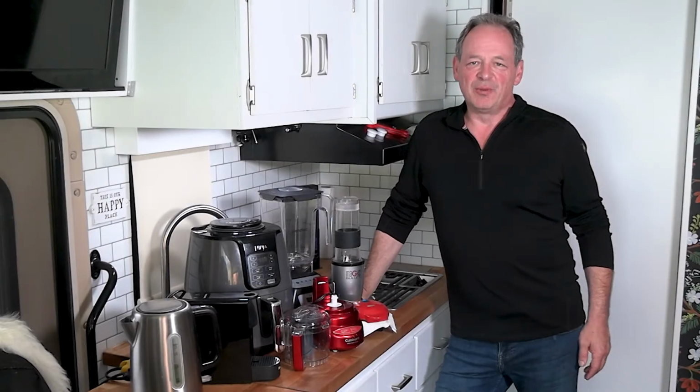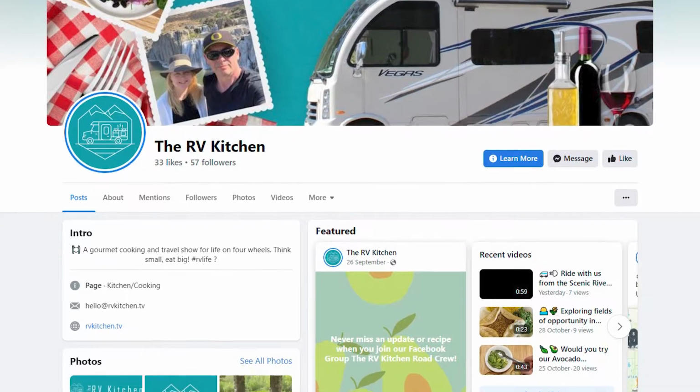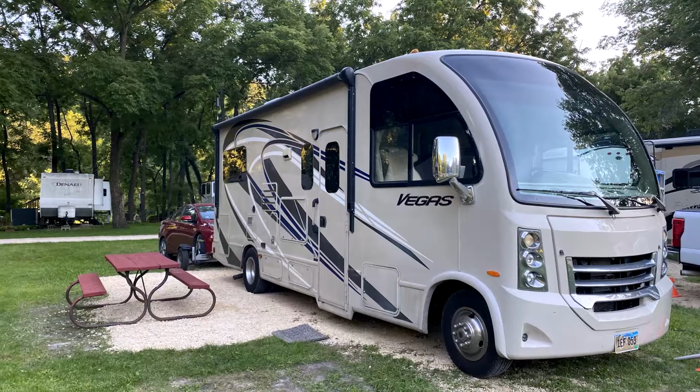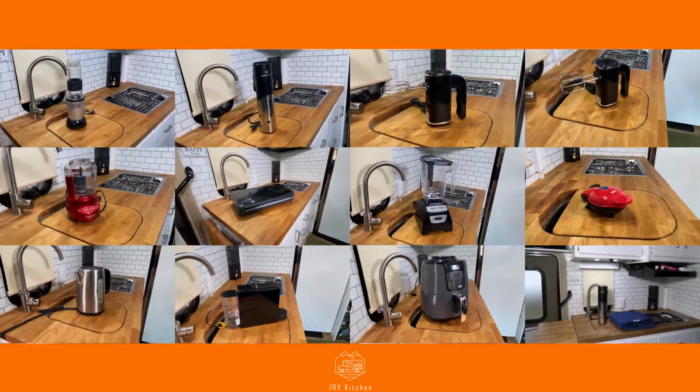A few days ago I was in a Facebook RV group and the question was being asked, what appliances do you have in the RV? And that brings us here. So I thought I would do a quick rundown of what appliances we keep in the RV kitchen. You can give me your feedback and comments. I'm sure you have others, but this is what we use every day in the RV kitchen.